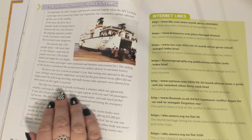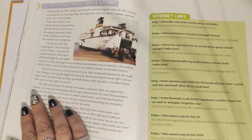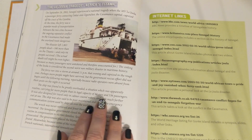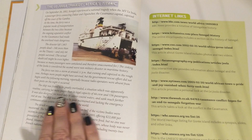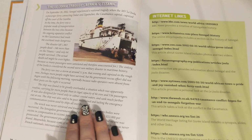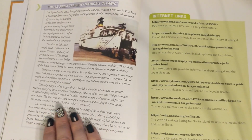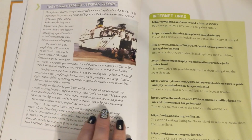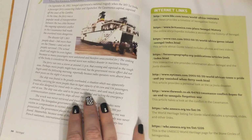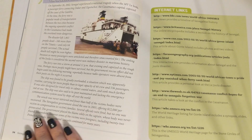The ship was found to be greatly overloaded, a situation which was apparently routine, carrying far more people than its legal capacity of 44 crew and 536 passengers. It was also designated for travel only in calmer coastal waters and sank much farther out at sea. The ship was also said to be in poor maintenance and lacking the emergency communication system used by ships all over the world. The wreck was never retrieved, and fewer than half of the victims' bodies were recovered.